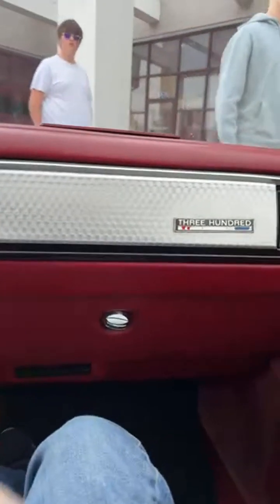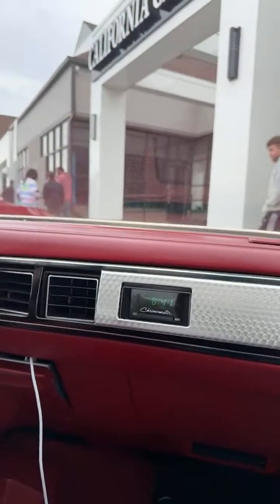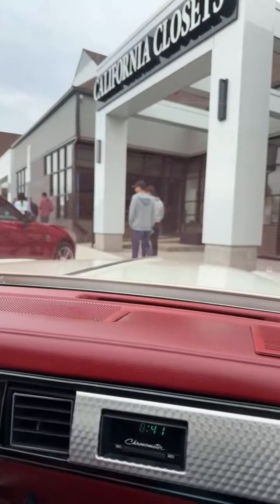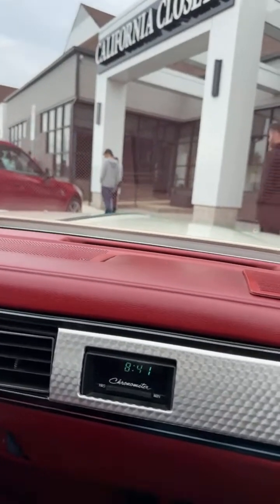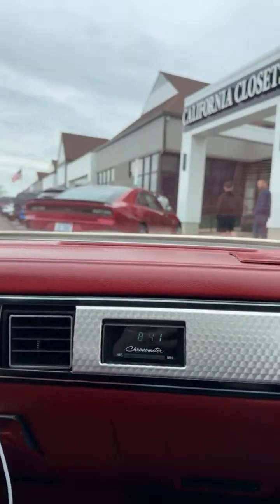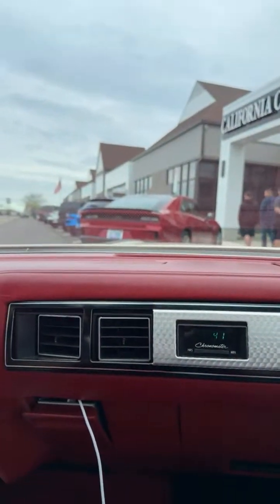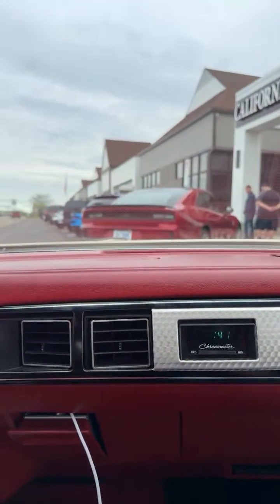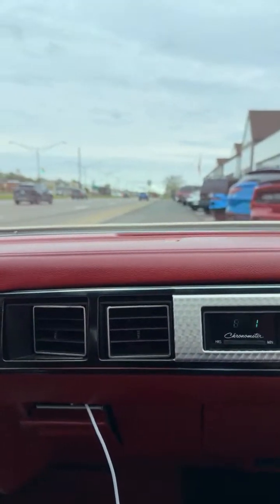If you know me, I had a 2023 Chrysler 300C, and I'll tell you what, a lot of people who knew what it was, it got a lot of attention, but never as much attention as this thing. You could probably see there was a gentleman who would literally stand by my window while I was starting up, and I think he wanted to talk, but we're going to get out of here and go for a little cruise.